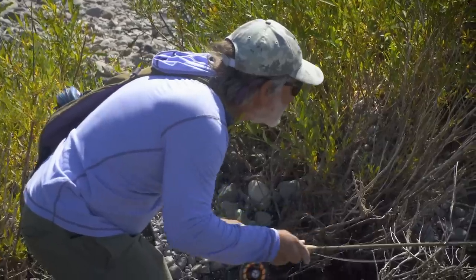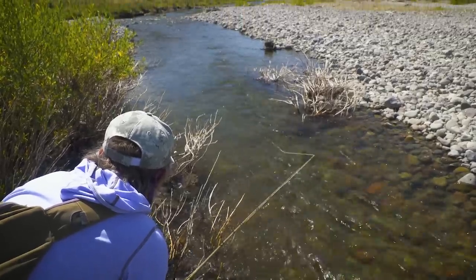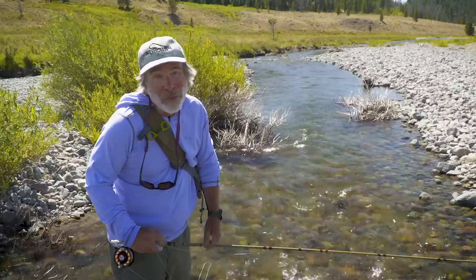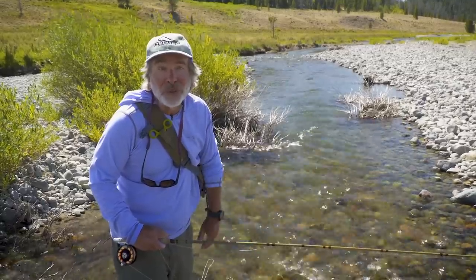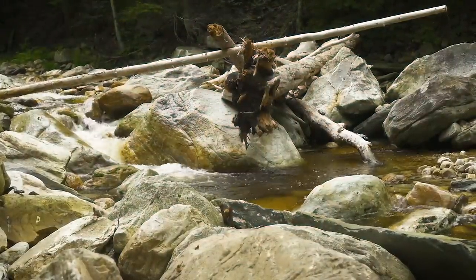So what I can do is I can throw a dry fly with a lot of slack, or I could hang a little streamer down there and twitch it back up to me. But you're really better off working upstream in these tiny streams. Don't spend much time in each little pocket on small streams.